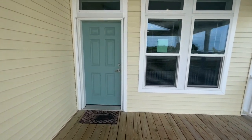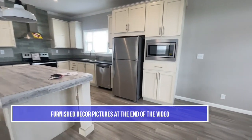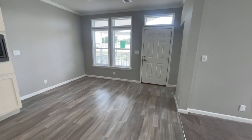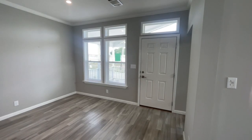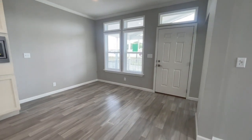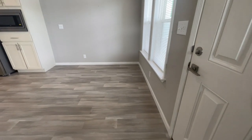Really nice. Love the color of the door. Beautiful. All right, so this is what you see when you enter the home. You've got a little living room or sitting room. Well, actually, this will be the dining room. So you've got your dining room here at the front door. You've got two large windows and three transom windows in this space. Lots and lots of natural light. This house has can lighting in it as well. So really pretty. Again, that is your dining room area. So just imagine what size table you could actually put in that space.